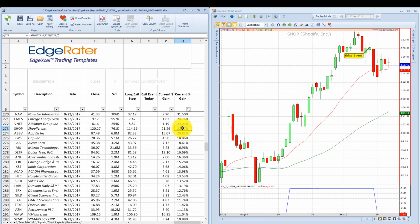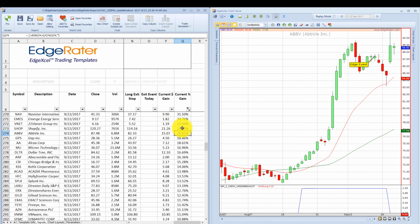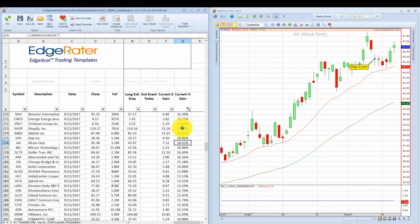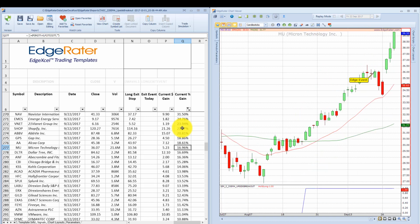So scroll down through some of this. This was stopped out too, also stopped out. This is still in a trade. Gap, as we saw before. Alcoa still in a trade, made more gains this week.